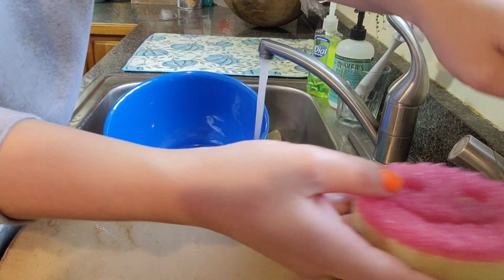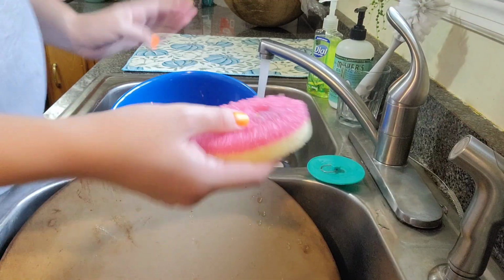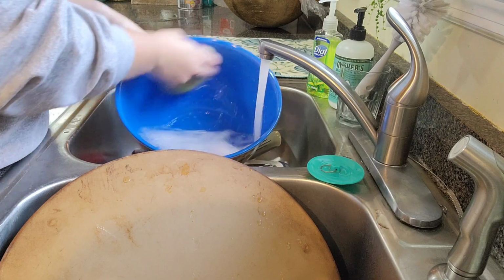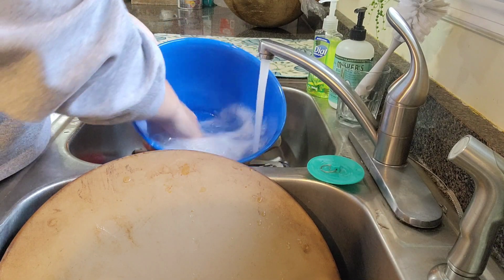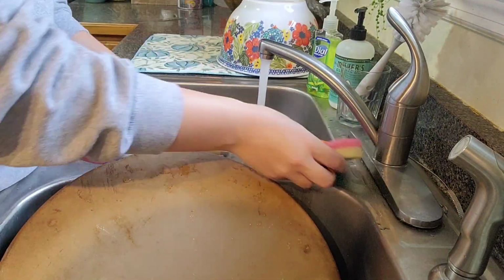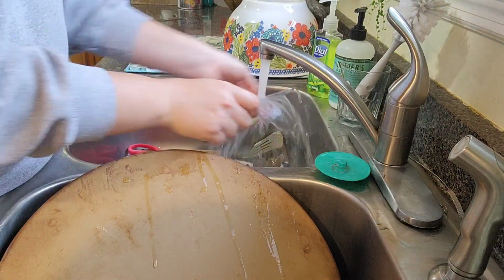The kids helped me with dishes, and they had already loaded the dishwasher. This was just a few things that either didn't fit or we don't wash in the dishwasher, so I went ahead and got those done real quick. Again, if only things really went this fast.